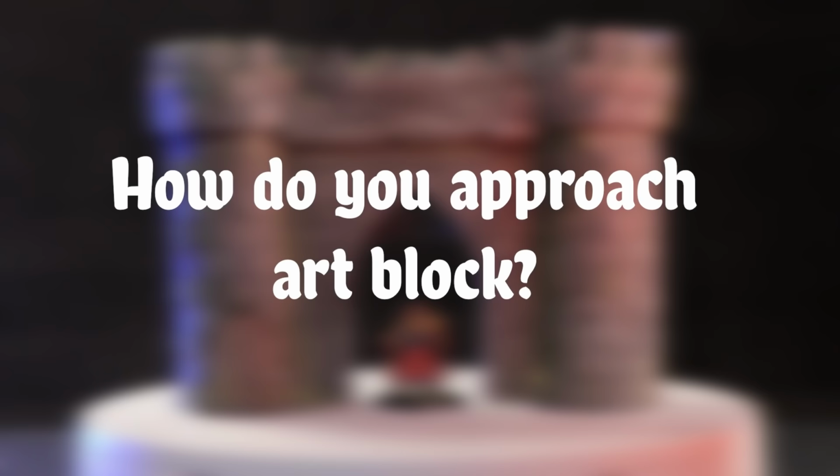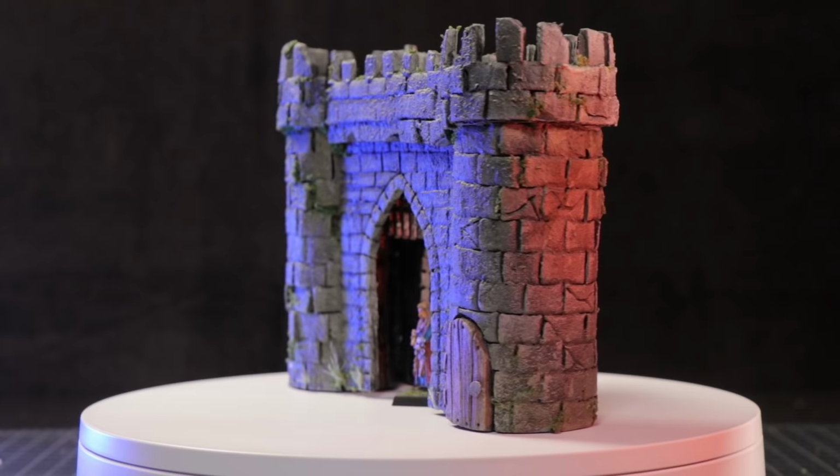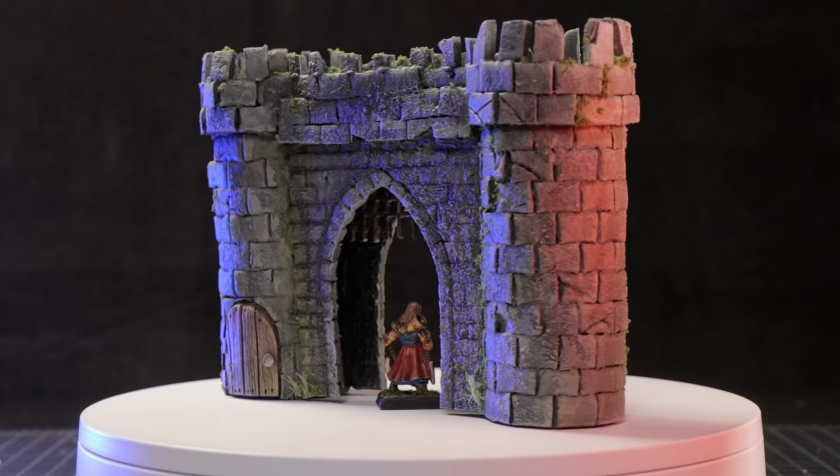How do you approach art block? I try to make sure that every project I do has at least one new thing about it to help keep me motivated. But if I'm in a real art block or I have motivation issues, I'll take breaks and do something completely different until I feel motivated again. I don't try to force making things if I'm not feeling it.